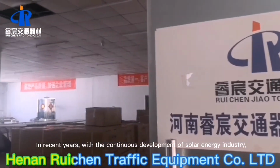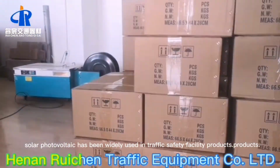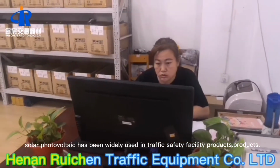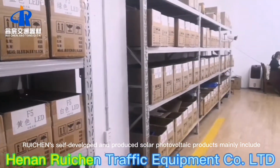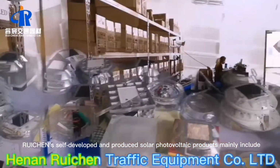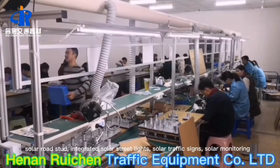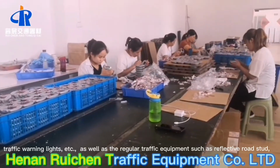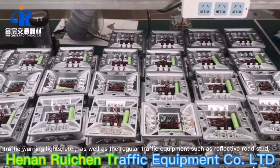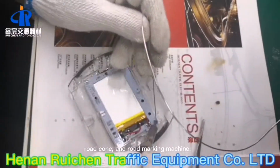In recent years, with the continuous development of solar energy industry, solar photovoltaic has been widely used in traffic safety facility products. RUICHEN's self-developed and produced solar photovoltaic products mainly include solar road stud, integrated solar street lights, solar traffic signs, solar monitoring, traffic warning lights, etc., as well as the regular traffic equipment such as reflective road stud, road cone, and road marking machine.